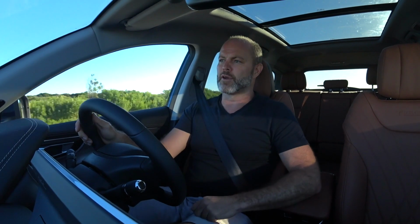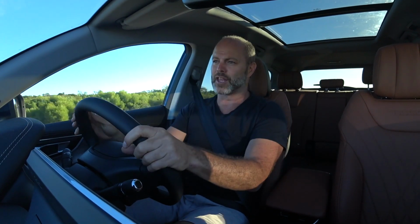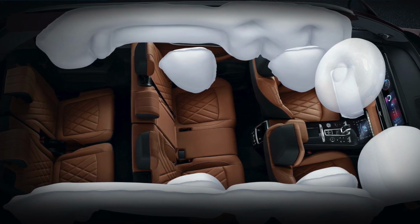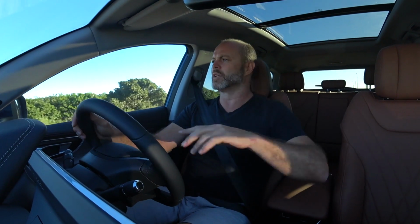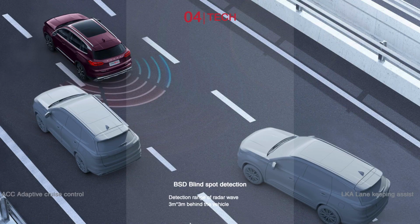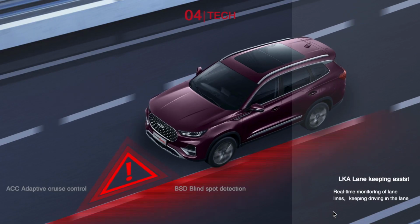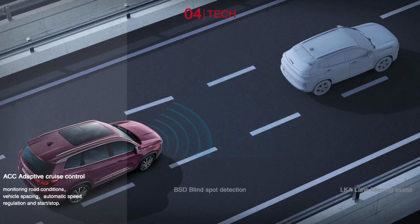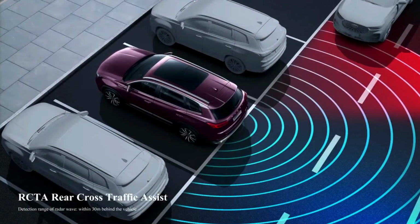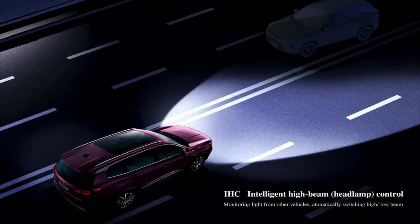So you're probably wondering, what does the Executive have that the Distinctive doesn't, if the Distinctive has everything? Well, from a safety perspective, 6 airbags across the entire lineup, traction control, stability control, all those sort of good things. But what they have added to the Executive is a whole raft of safety things like blind spot assist, lane keeping, adaptive cruise control. These are the sort of things that are available in your super crazy mad premium vehicles at a super crazy price.